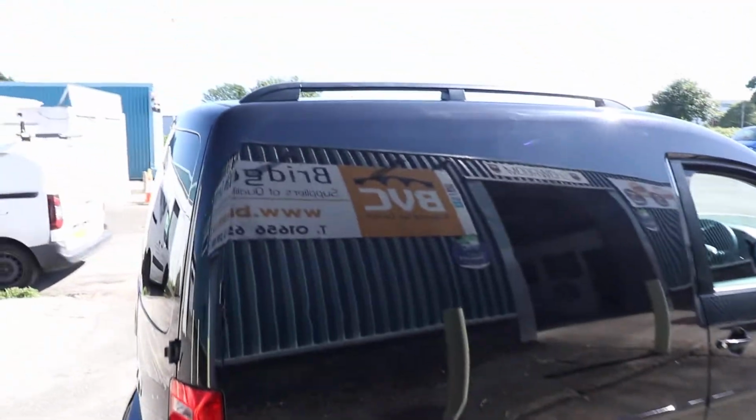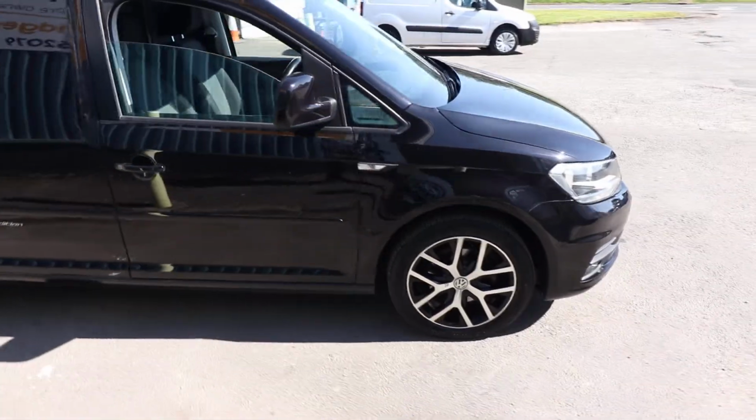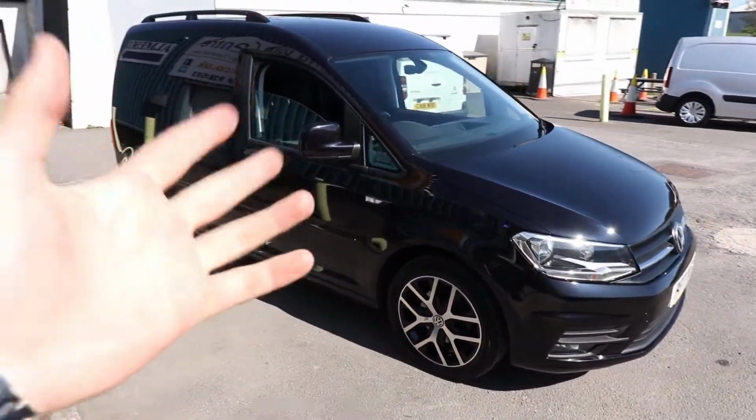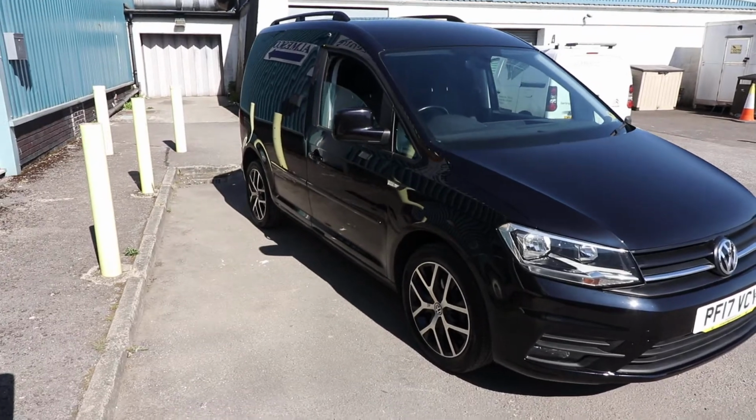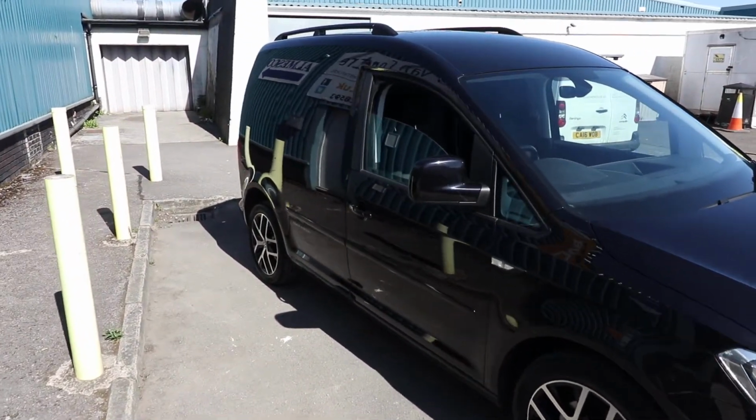I think they look really, really nice against, of course, the gloss black of the van. You also get roof bars on the Black Edition as well, and I think all in all, when you get the colour-coded bumpers, the colour-coded mirrors, the roof bars, the alloys, I think that looks really, really smart indeed.